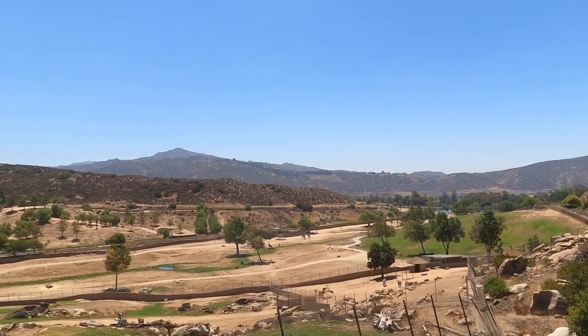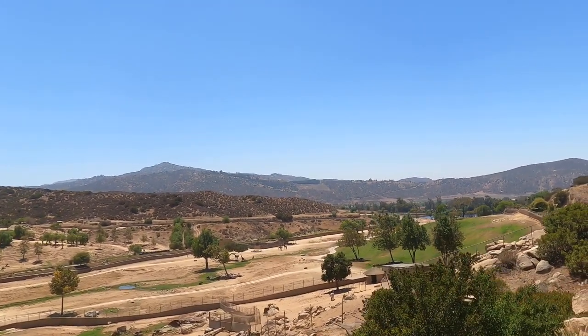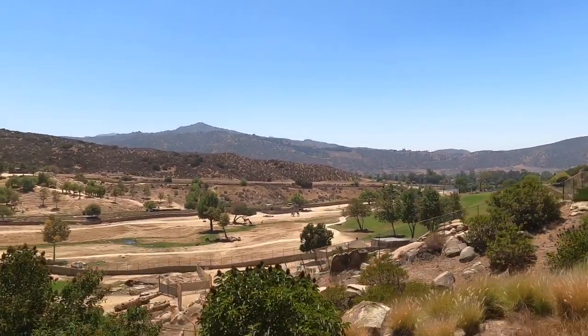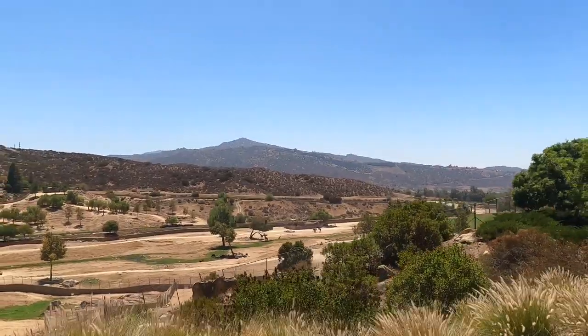Now this is actually our bachelor herd of Grevy's zebra, which means it's a bunch of our younger males who are all going to be spending their time together to protect each other while they wait for an opportunity to meet some ladies, which is the same kind of thing that they would do out in the wild.